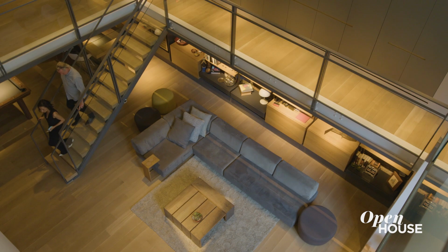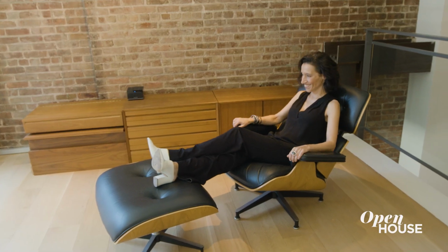Since this is our own space and I was lucky enough to be able to design it, we could do whatever we wanted, how we wanted it, and we're very happy with the result.